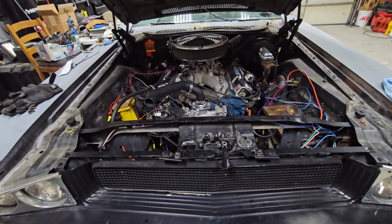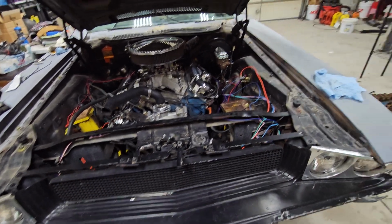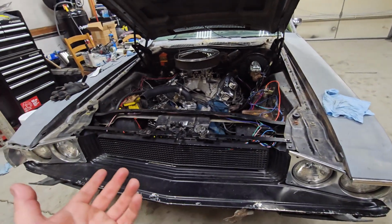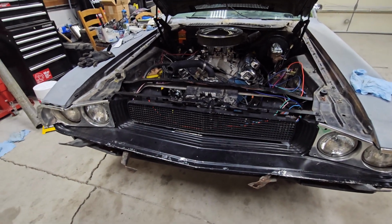Gosh, he sounds mean. Such a great running engine. It's going to be fun to drive this. But yeah, really, that's the only thing that I've done with it for the past 2 weeks.